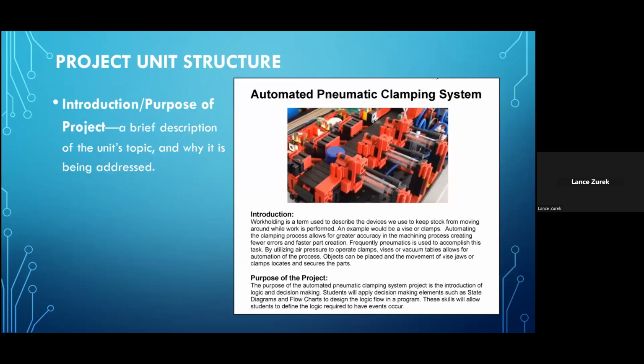Again, the units will start with an introductory section and the purpose of the project. Now, just as you would, of course, gather from that name, this is the section that provides a brief description at the top that will be explored in the coming days and activities. And this is also the section that seeks to clearly spell out to the students why they're learning the material and, of course, why it's important to know.